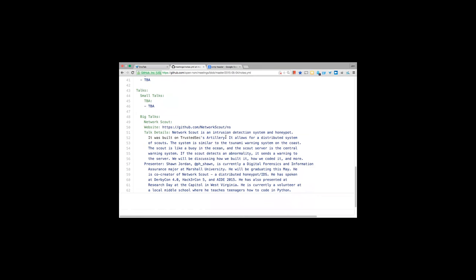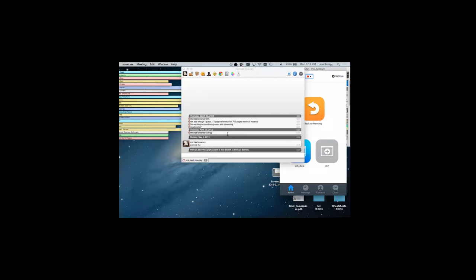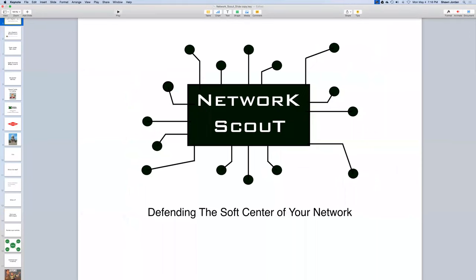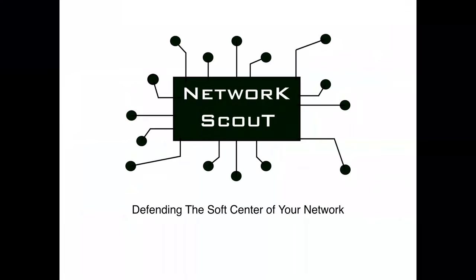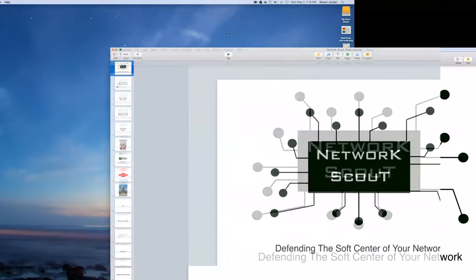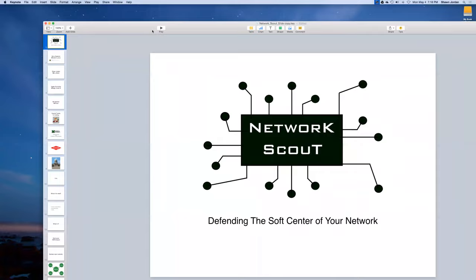Yep. Let me go ahead and stop screen sharing, and then you'll be able to click that green button there. There you go. All right. It looks good here. All righty.